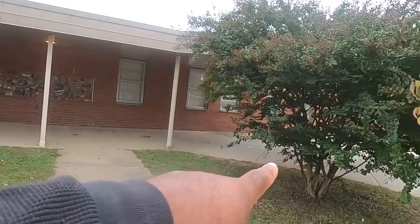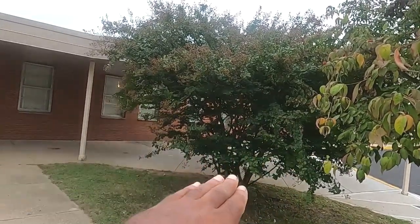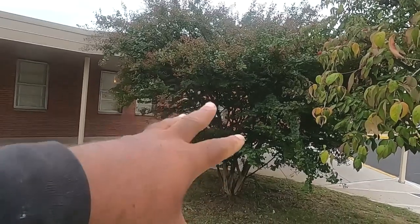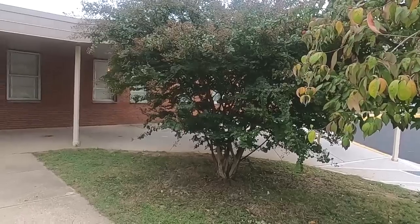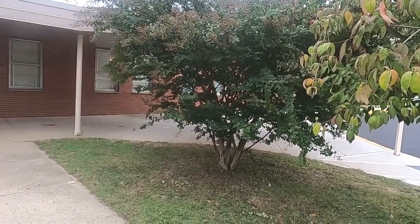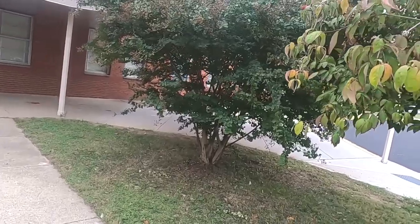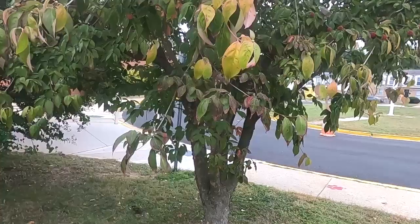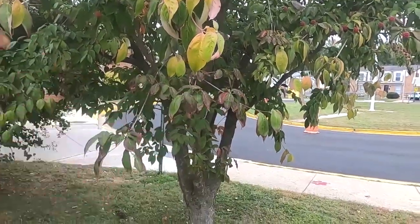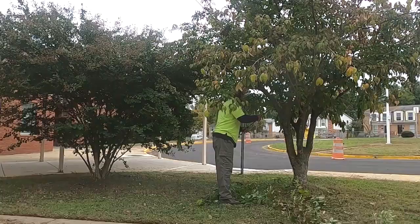With these crepe myrtles right here, I'm going to cut up under them so they'll be able to see straight through and see what's going on. Even though you're up close at the school, you never know who's behind bushes. I'm a firm believer in that, and we've got to be able to see what's going on. With this tree right here, we'll hit the lower limbs off so we can see what's going on.